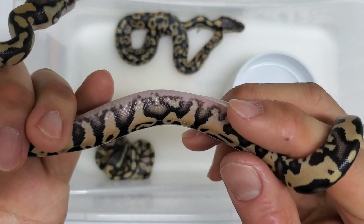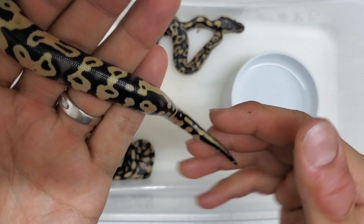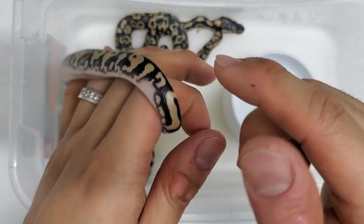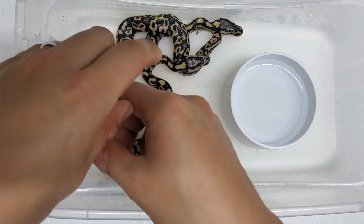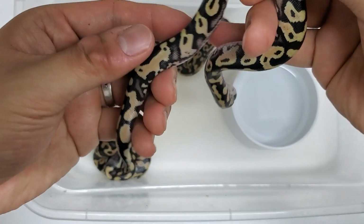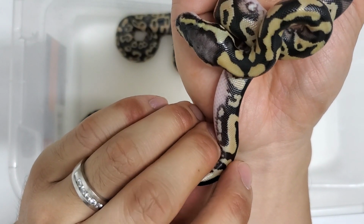You got the crazy belly pattern there. You got some nice flaming. You got a lot of this banding going across, and then just all of these breaks. There's a little bit of a... what is it called? Lost for words here. So a little bit of a ringer coming in on this side. You can see the whites trying to connect, trying to go up.